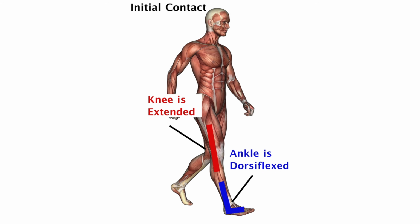So let's talk about what's going on at heel strike, and then I promise you it's going to make the exercises that I show at the end of this video make a lot more sense. But what is going on at heel strike? So when the foot wants to hit the ground, or the heel wants to hit the ground at that initial contact after swing phase, your hip is flexing, your knee needs to extend, and your ankle needs to flex up.